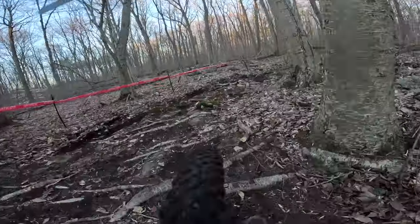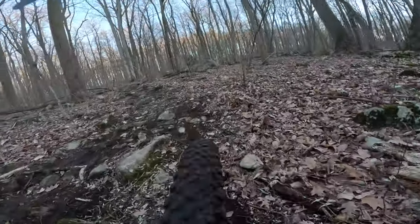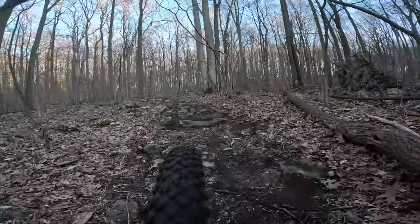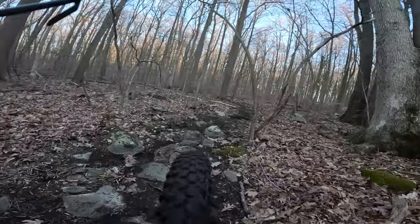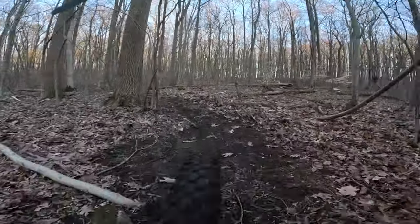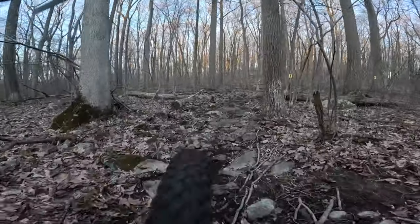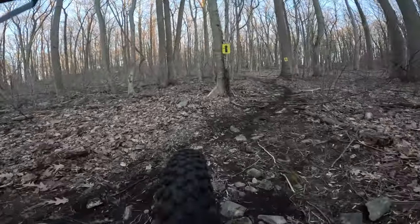Now last year it rained before the race, so I remember to stay right and tight to go up because you get into the sloshy mud on the left, so you're going to want to stay to the right. It's kind of hard to get to that line early on, but if you're able to stay on that line, you're able to get going.